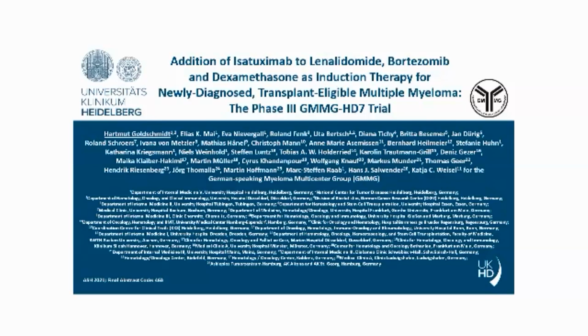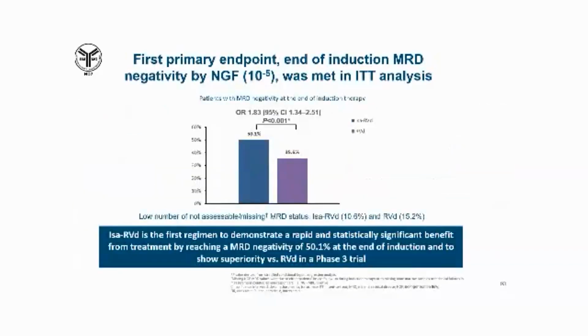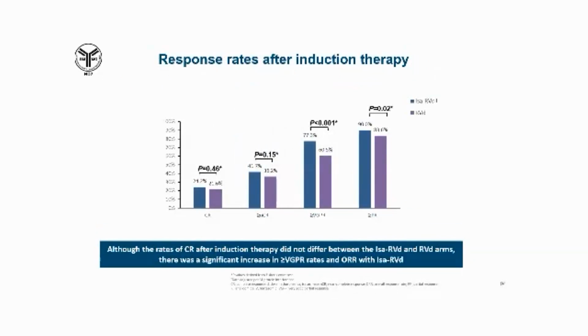Just to show you there's another example of a monoclonal antibody, isatuximab, in combination with Revlimid or lenalidomide, bortezomib, dex as an induction treatment. And this is by the German group. You can see the design, basically 4 drugs versus 3 drugs, stem cell transplant, and then maintenance with isatuximab plus Revlimid versus Revlimid. And we have some early results from this trial showing that the 4-drug regimen actually provides you with more patients who are MRD negative. So that's good news. And I think they showed that the number of patients achieving complete remissions and very good partial response is increasing when you use the 4-drug regimen versus the 3-drug regimen.